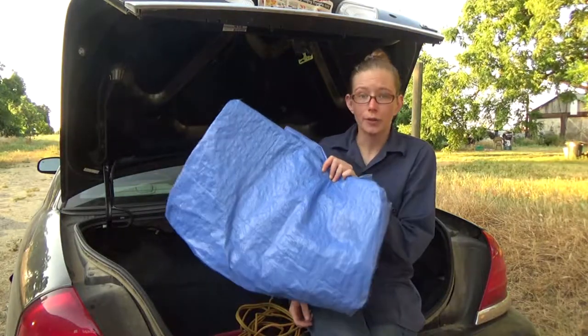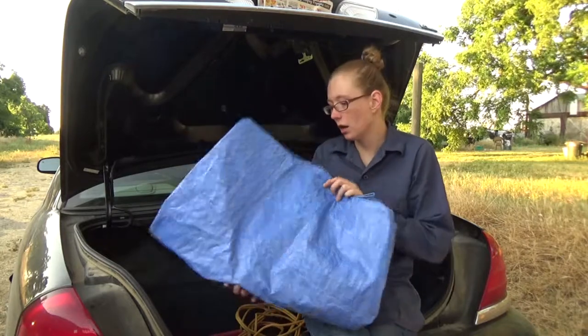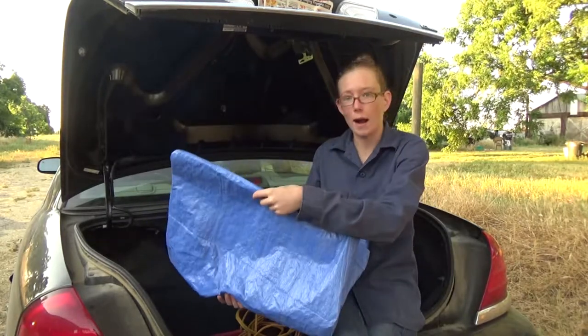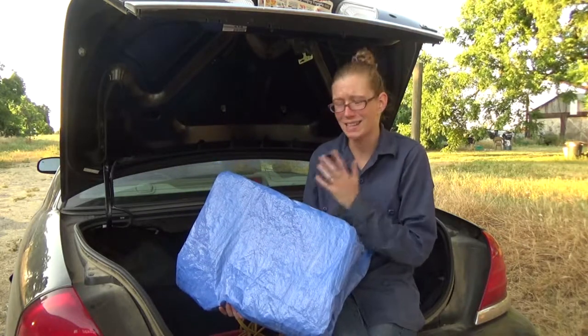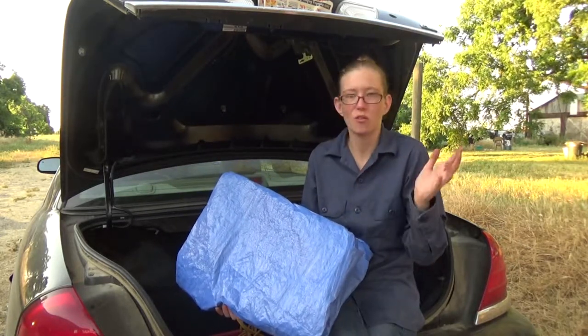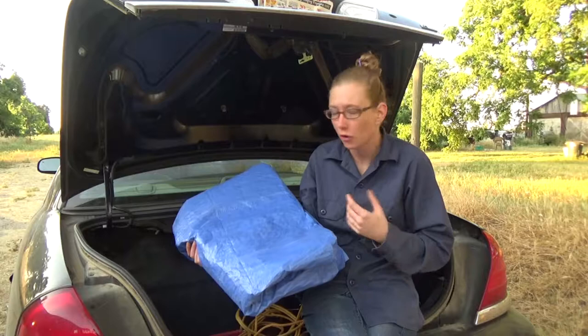Keep a small tarp in your car. This can be handy for so many different reasons. You can put it on the ground to protect yourself from the ground if it's muddy or just nasty and you don't want to get yourself all dirty. You can put it under the car in case you got to crawl under there so you don't get a bunch of crap in your hair, your clothes.